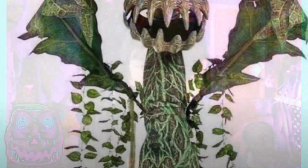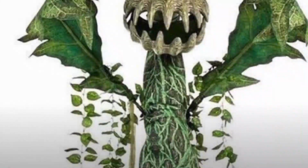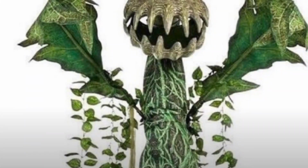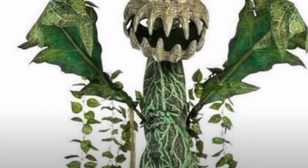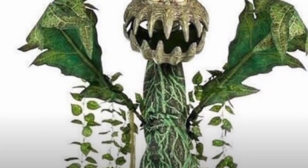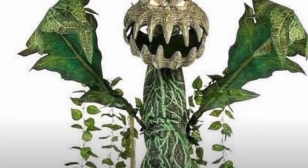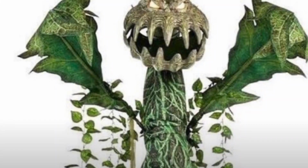We don't have the video of it yet, but it seems from the head that it'll have a moving mouth, which is really interesting. Again, it might look like a Venus flytrap when the mouth opens. That seems to be what it does. I would also assume that the arms are going to move up and down, because it seems like there's room for the arms to flap up and down there and make it look like the leaves are moving. Which again would cause the leaves that are dangling down to also move.